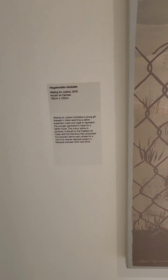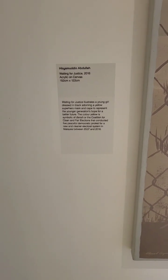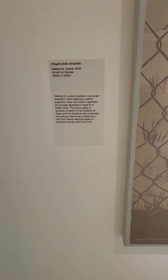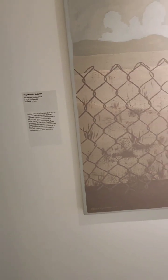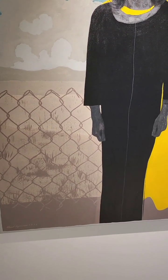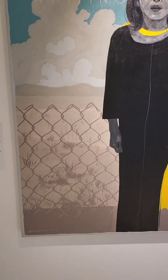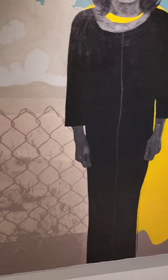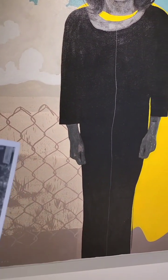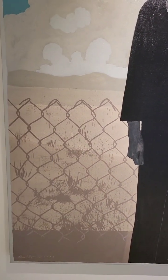And this piece is titled Waiting for Justice, done in 2016. It's acrylic on canvas, 152 centimeters by 122 centimeters. And it is done by Hisyamuddin Abdallah. Such a lovely piece. You can look at the barbed wire behind there. I feel like this is a situation where we're finding ourselves in the world. Like we expect justice to cross this boundary, the barbed wire, to get to us. But she's far away here waiting for a way for us to get this barbed wire down.